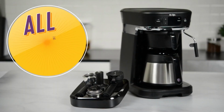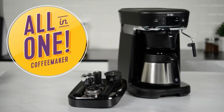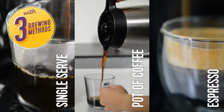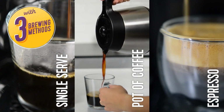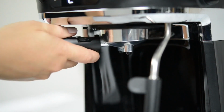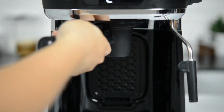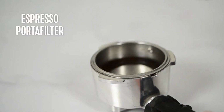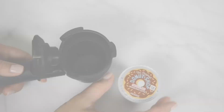The best all-in-one espresso machine that we tested was the Mr. Coffee Occasions Coffee Maker, and it can make espresso, it can do K-cup based drinks, more on that in a moment, or a full pot of coffee itself in a thermal carafe. It also has a steam wand to froth your milk. The control panel is really easy to use, and the attachments became easier to attach and detach after the first couple of times when they got comfortable mooring themselves into each other.